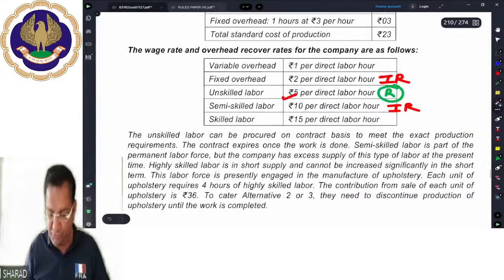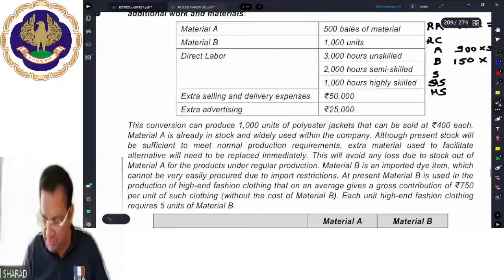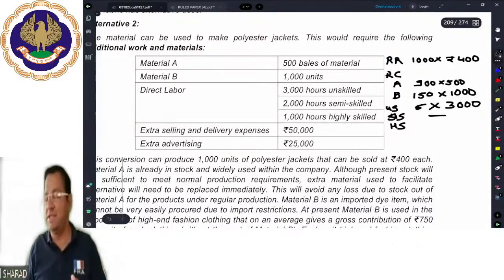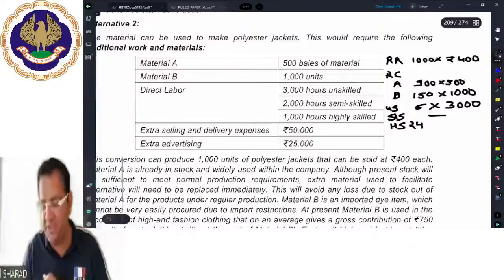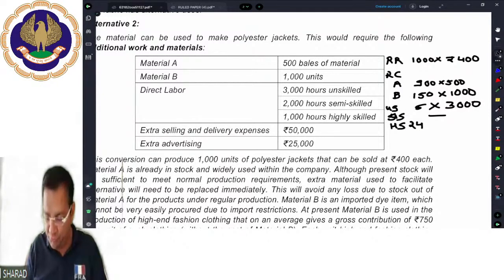तो देखिए यहाँ पे ₹5 है हमारा जो हमने रेलिवेंट माना है. लेबर इज रेलिवेंट, अनस्किल्ड लेबर इज रेलिवेंट. ₹5 into 3,000. They are idle and they are permanent, so nothing new payment is to be given. For 1,000 we will incur ₹24. बताइए ₹24 कैसा है बेटा. ₹15 of labor cost plus ₹9 of contribution loss, total 24 multiply by 1,000.